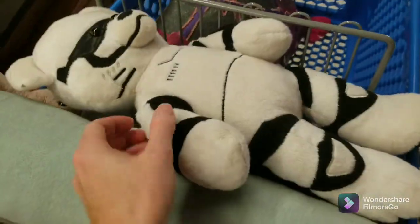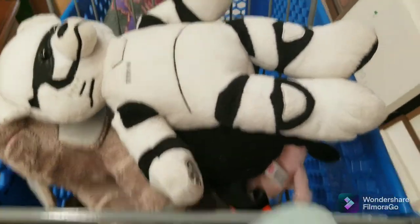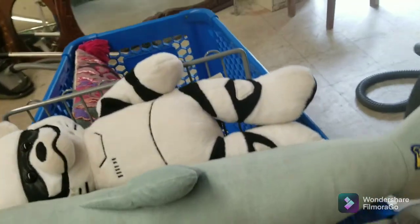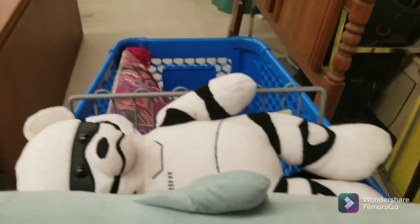At this thrift store, I throw in this pillow. It's from Pier 1. I'm not really sure why I picked it up. I just figured it might be worth something. And then you can see right there some of the stuffed animals / plush that I got. Now I'm going to go over to the section of blankets. I think I got like 3 or 4 blankets at this thrift store. So I picked up a lot.